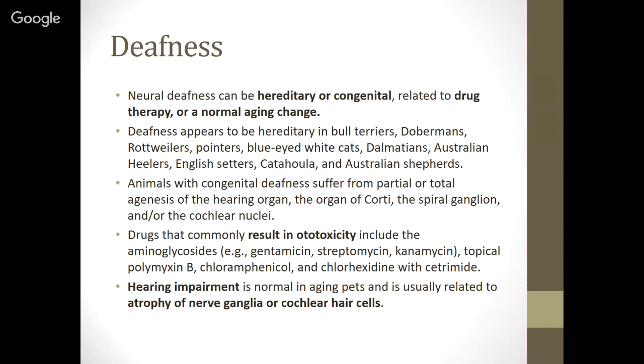Drugs that commonly result in ototoxicity include the aminoglycosides, for example, gentamicin, streptomycin, kanamycin, amikacin. Those are all aminoglycosides. There's also topical polymyxin B, chloramphenicol, and chlorhexidine with cetrimide. Now, a lot of these are drugs that we use to treat otitis externa. So it's really important that we make sure that that tympanic membrane is intact and we keep those drugs out of the inner ear.